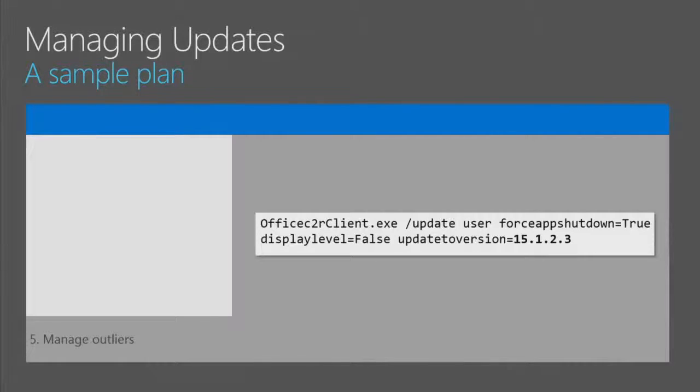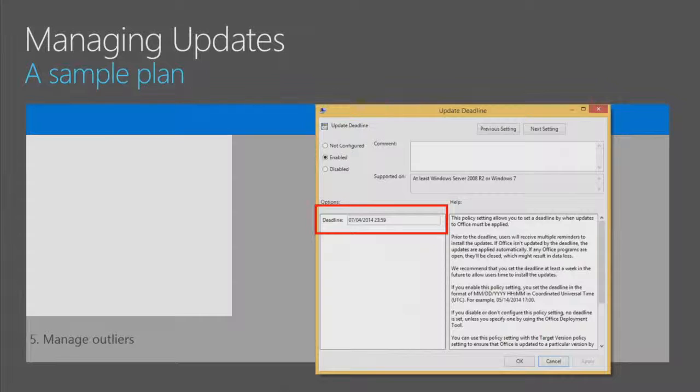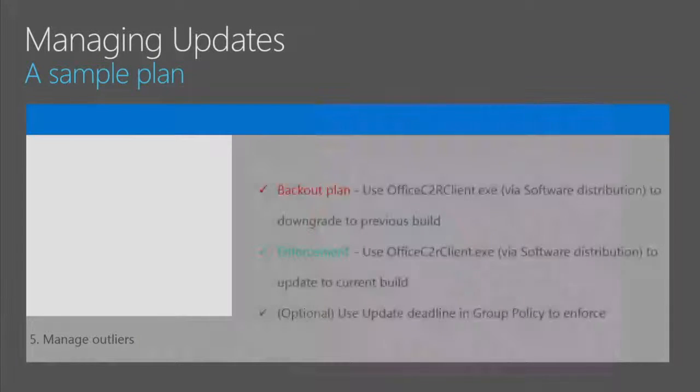You can also have this as a newer version, because remember, it's a user empowerment model, so maybe people ignore all the toasts, they don't get anything. So what you could use that for is you could also specify a deadline, if you want to force people to get it by a certain time, or just say, hey, I can use standard inventory reports to see who's at what build and target the people that aren't at my latest build. And you can run Office C2R client to enforce that version.